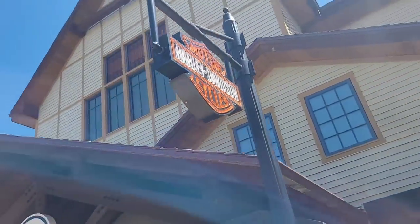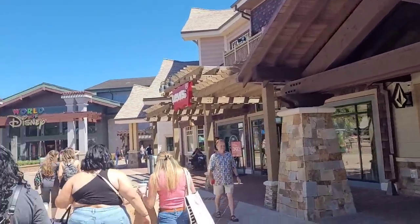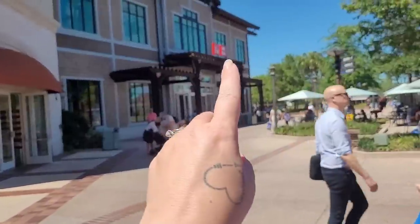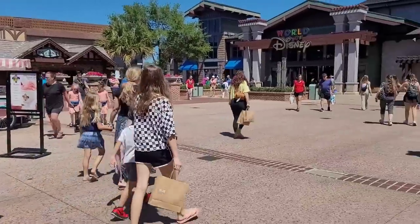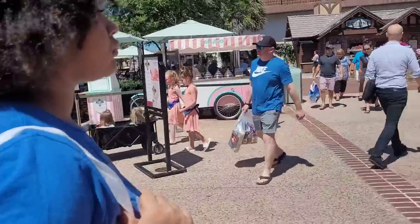So what's cool is there's actually a Harley Davidson store here in Disney Springs, which is weird. Levi's, you got World of Disney here. You got random stuff. I don't know what that says over there. But I swear this place is busier than Universal Studios was, but I guess because it's free to get in here. You don't have to pay to park or anything like that.